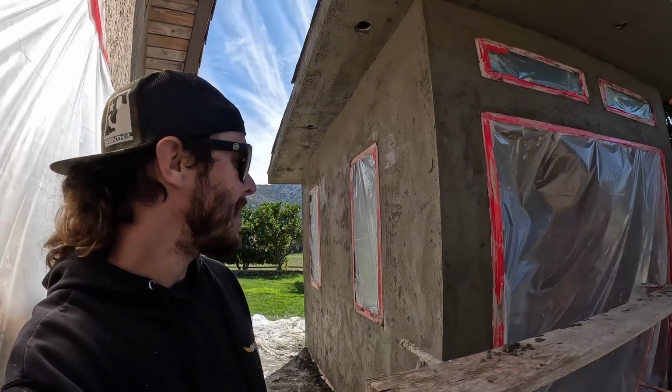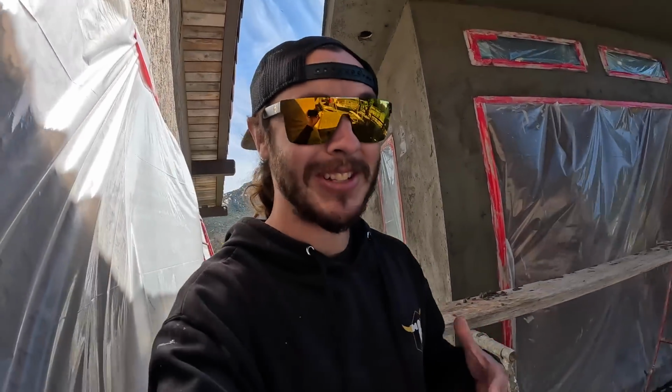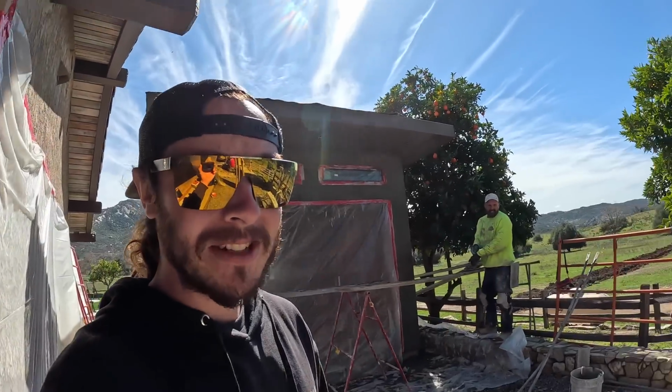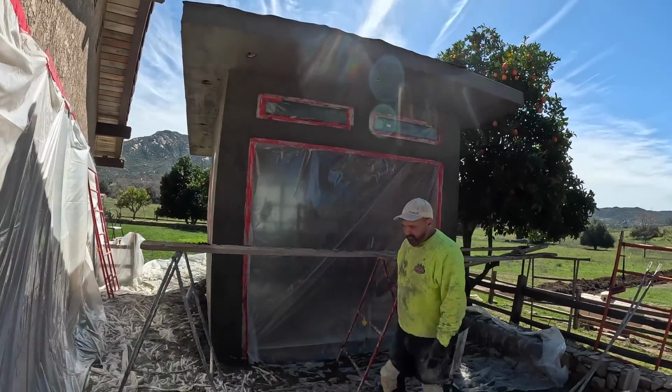The only issue is this front side, being that it's been in the shade all day, it's not quite drying like the other 3 sides are. Now we do have a lot of air and wind blowing, which does aid very much in getting things to dry, but nothing beats good old-fashioned sunshine. So this side's taking a minute, especially up underneath that lid right there, to tighten up.